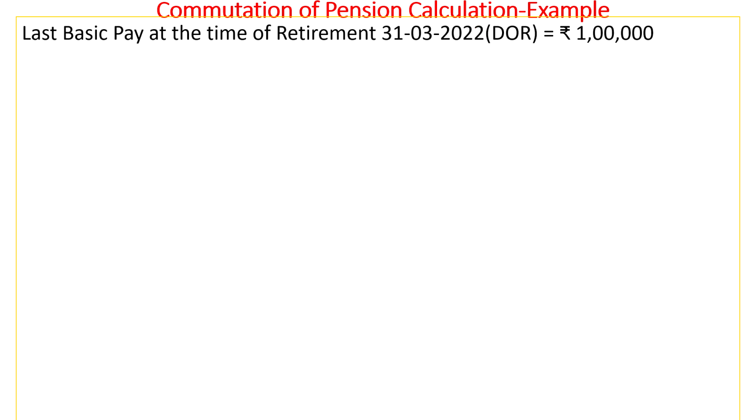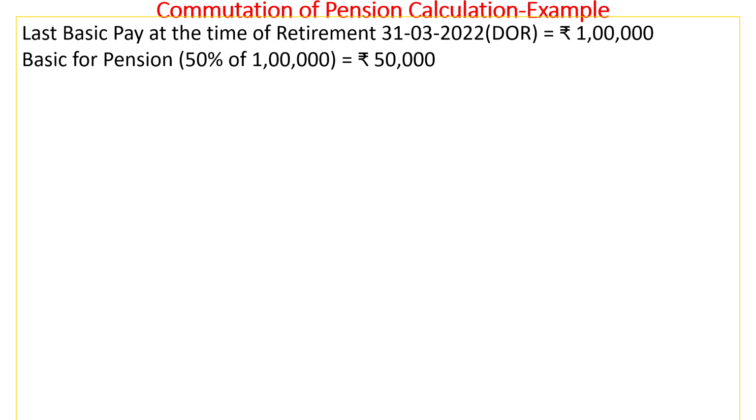Let us take for example the last basic pay at the time of retirement. Say, if an official retires on 31/3/2022, that is the date of retirement, DOR. If his basic pay is 1 lakh at the time of retirement, the basic for pension will naturally be 50% of the last pay drawn, that is 50% of 1 lakh, which comes to 50,000. That is the basic of pension. And the percentage of commutation, for example, you can take 5% or 10% or 20 or 30 or 35 or 40 as per your wish.